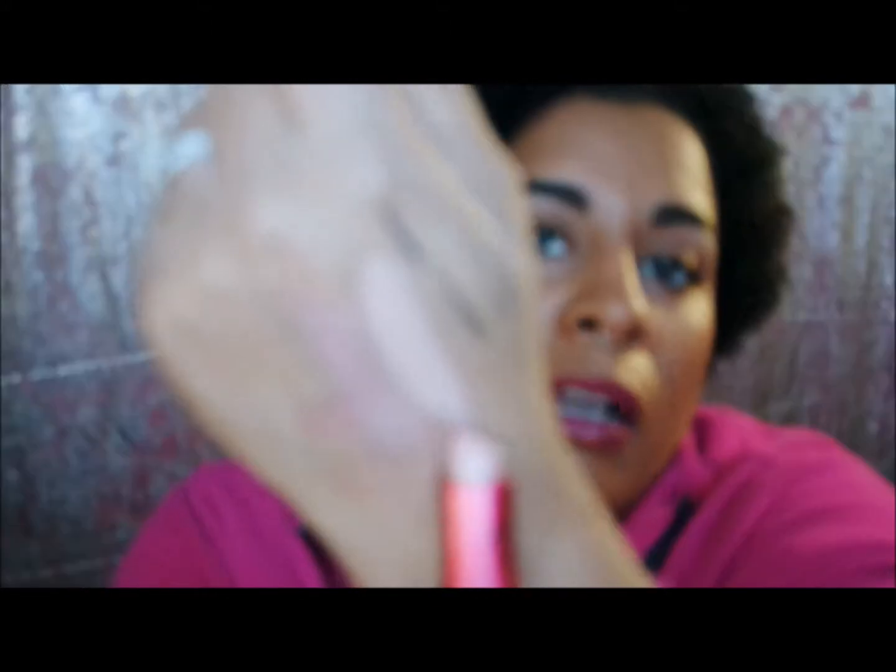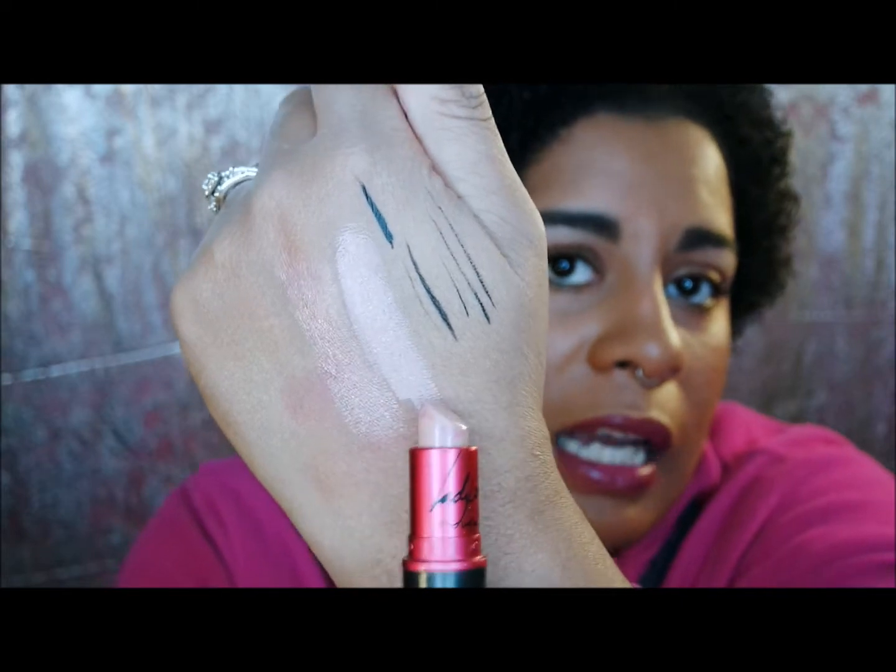Here is my MAC Viva Glam Gaga 2. I told y'all if I didn't use it, I was getting rid of it. And I'm getting rid of it. What the hell am I thinking? I'm not even one to mix it and put it in the center of the lips. I'm not on it.